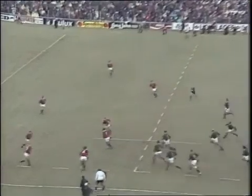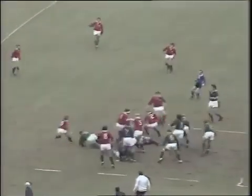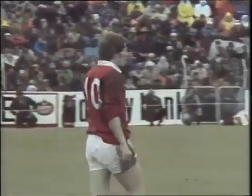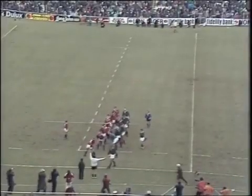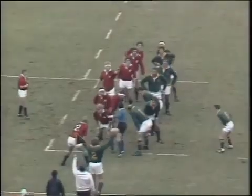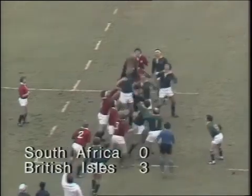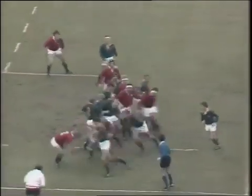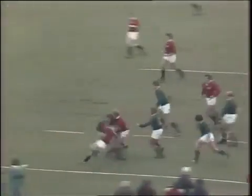Naas Botha. Peter Wheeler doing very well. Patterson, Campbell, and safely into touch. 8 meters inside the Lions' half. Willie Katz. Good catch there by Welman. Prentice working the ball out. Morne du Plessis. Good work. This is Van Heerden.